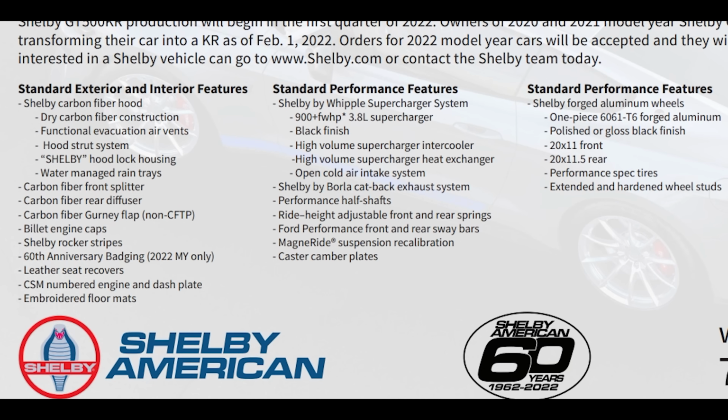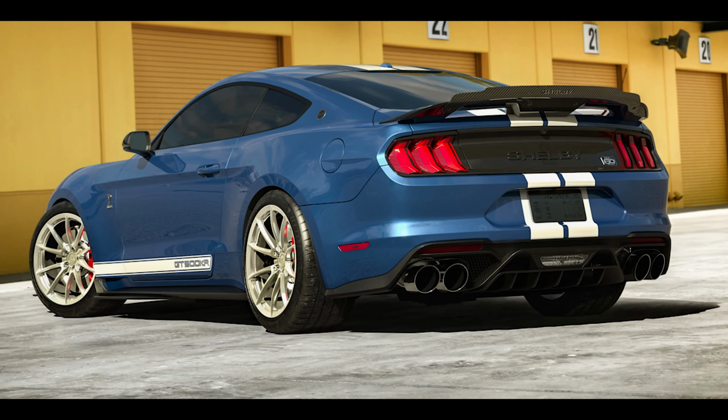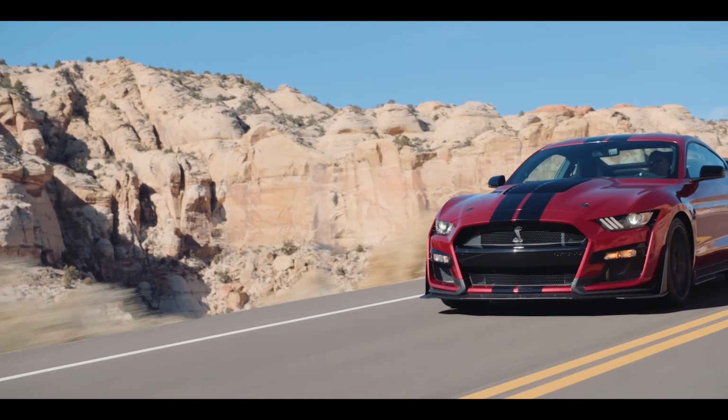Essentially, it's the same style hood that you have with the normal GT500 from Ford, it's looking like, but it is finished with the dry carbon fiber construction and additional side vents, plus Shelby accessories all throughout. So very nicely done to lower that weight of the hood. Also, you get a carbon fiber front splitter, which looks larger than the standard GT500 front splitter. Not just that, you get a carbon fiber rear diffuser, a carbon fiber gurney flap. That is if you don't have the carbon fiber track package, which has a huge GT4 style rear spoiler.